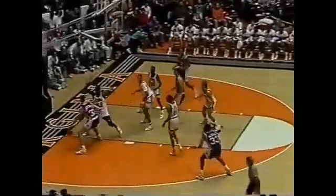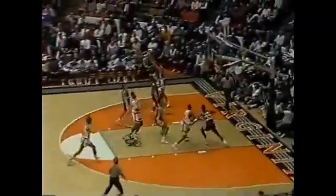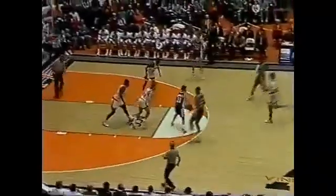Lob into Leitner. There's the weak side help from Jeffries, but Leitner puts it in anyway. Leitner's just having a great season. Virginia really couldn't have played it much better than that. Oliver in transition. What a feed. Grant Hill is fouled by Jeffries.